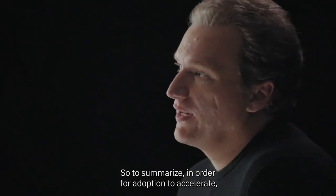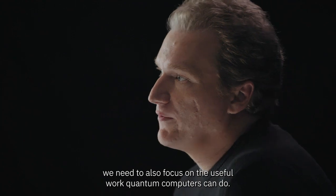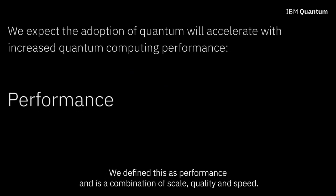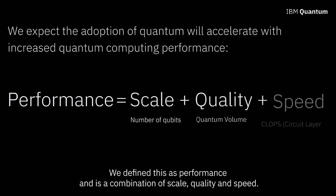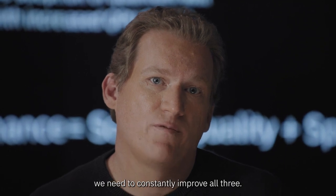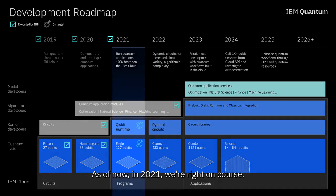So, to summarize, in order for adoption to accelerate, we need to also focus on the useful work quantum computers can do. We define this as performance and is a combination of scale, quality, and speed. In order to be successful, we need to constantly improve all three. Back to our roadmap. As of now, in 2021, we're right on course.